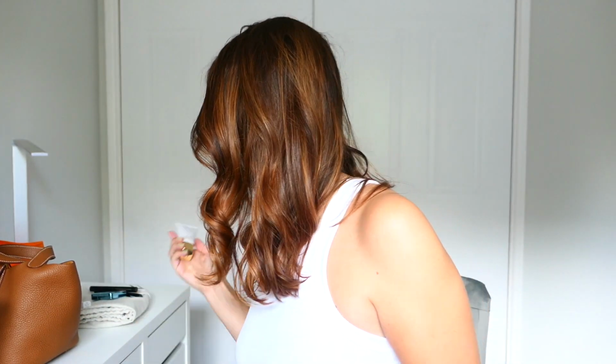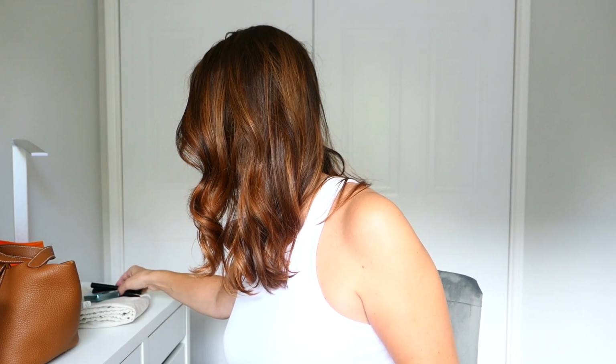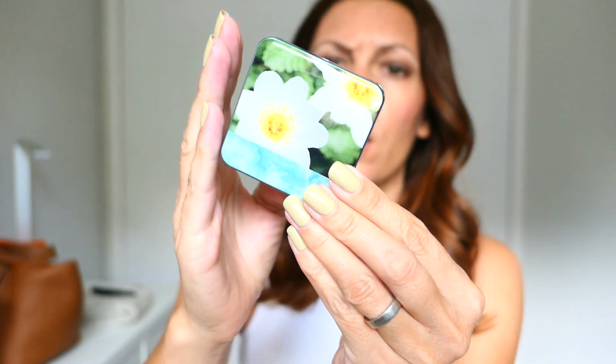So I went in with that, and then I went in with a little bit of blusher. I haven't bothered with bronzer, contour, or highlight. This is a real simple look. So I then went in with this Chantecaille blusher, which is part of the Wild Meadows range.